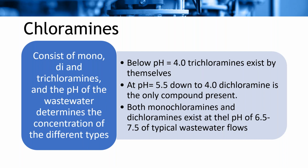And then monochloramines and dichloramines both exist at a pH level of 6.5 to 7.5, which is our typical wastewater range. Usually you're going to see it around 7. Sometimes a lot of plants run a little below 7 due to the alkalinity that's consumed during nitrification. Anything above 7.5, you're typically going to only see monochloramines. So if your water is real caustic or basic, they're going to exist in the form of monochloramines.